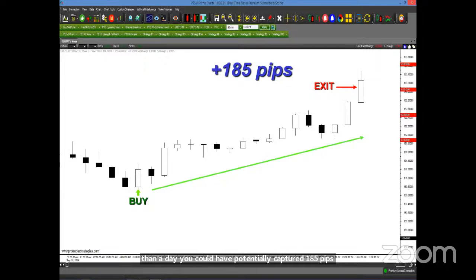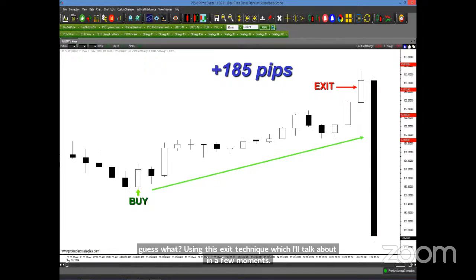And guess what? Using this exit technique, which I'll talk about in a few moments, you would have missed the entire sell-off that happened on the next hourly bar. So this is another great advantage to becoming a student of mine in the Strategy 4 course. You'll understand this exiting technique as well.